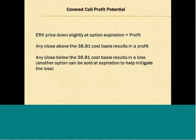If ERX was down slightly at option expiration, as long as it closes above the 38.81 cost basis, it would result in a profit for the covered call trade. So if it's down slightly but closes above 38.81, which is our cost basis, then we'll realize a profit. Now, any close below the 38.81 cost basis would result in a loss for the covered call trade, and you could sell another weekly option at expiration, and that would help mitigate the loss.